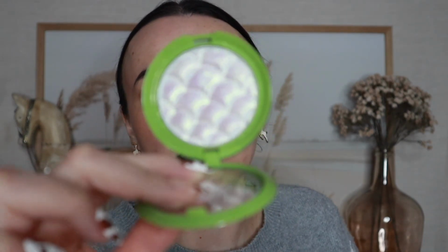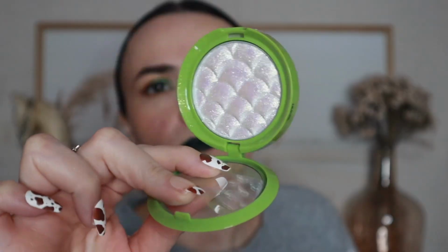Now, this is one of those shifty highlighters. I don't know if I can even begin to show you how it shifts. But it has a green shift to it, but this is pure glitter sparkle. So if you're not into that, you won't like these, but I just thought it was so fitting with this look, and I really love this on the eyes.